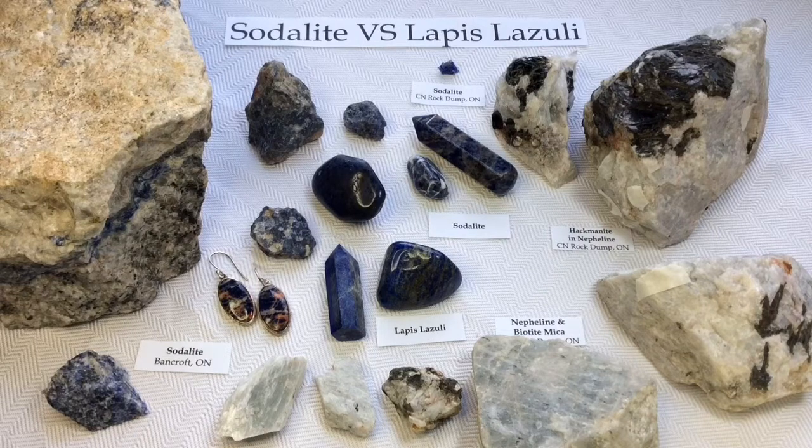On my Off the Beaten Path tour in May, we actually do go night hounding in this specific area of the CN Rock Dump, looking for pink Hackmanite with our UV lights. Even little cheapy lights will work for that. And that's always a lot of fun. I can't wait to get out there and do that again.